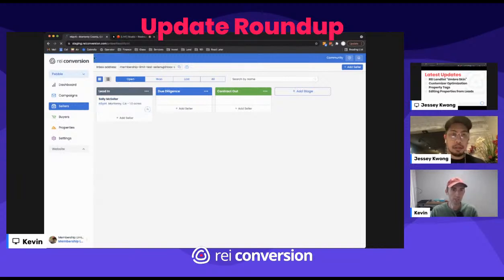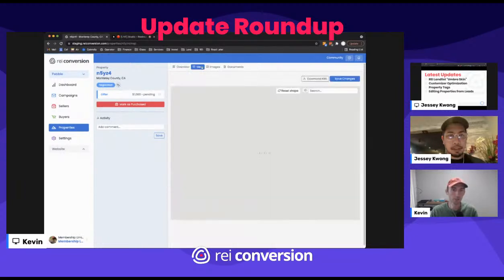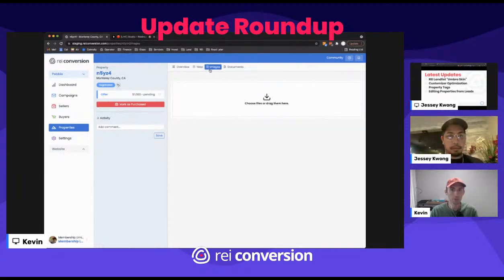So if we go to an individual property page, everything is now on this left side. And the nice part is that it's there all the time, whether you're looking at the map or images or documents, you'll always have access to that tags drop down. So we think that'll help out when you're navigating through there.